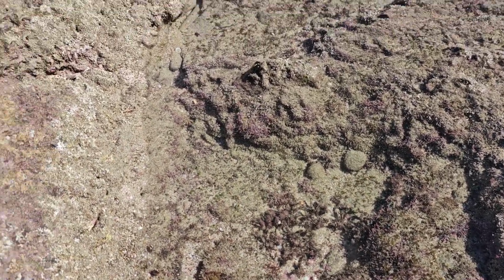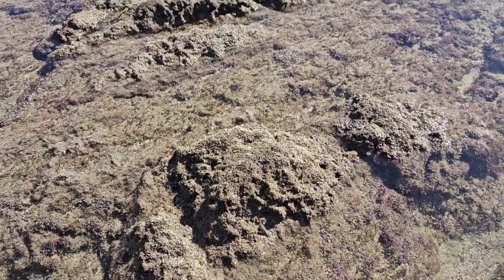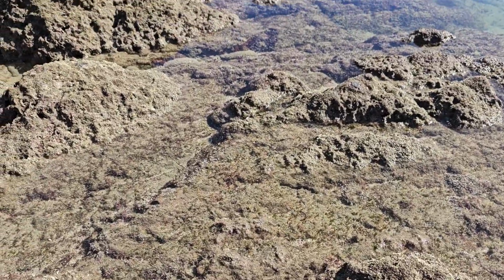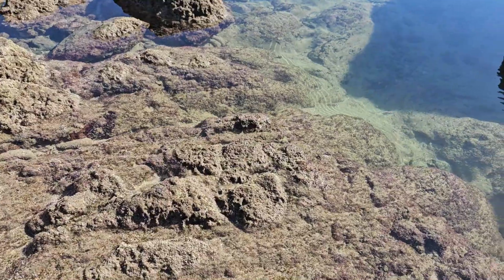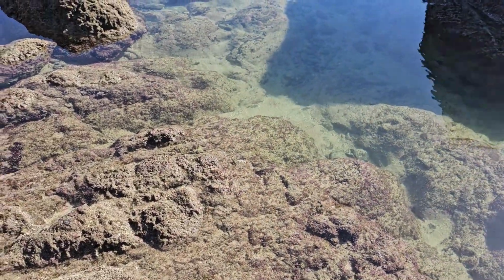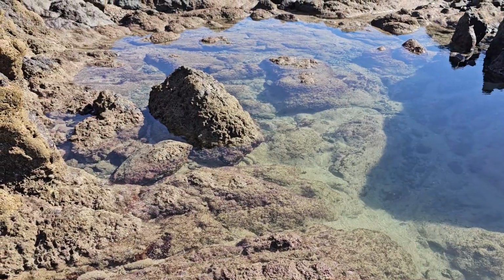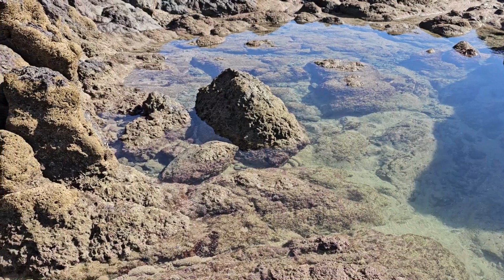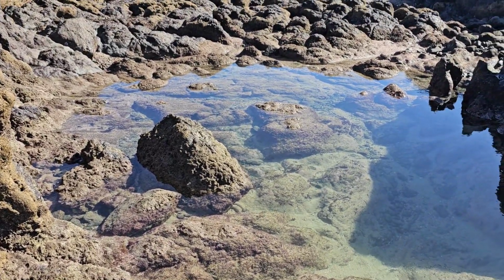So here we're seeing a little bit more life, probably a more permanent pool, less likely to be out of water. There's some algae and things like that. And one of the things about marine algae is often it's quite calcareous, so it can stand up to wave action a little better than a soft tissued algae. So really interesting. Okay, we'll keep moving on.